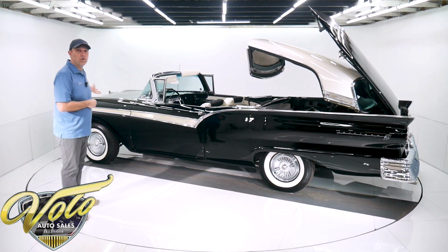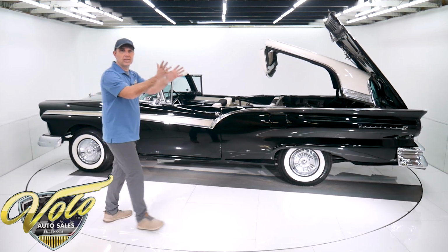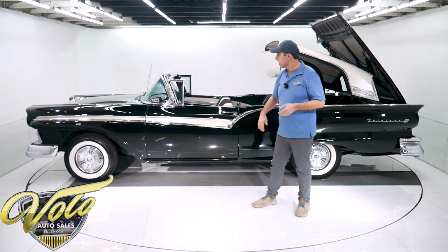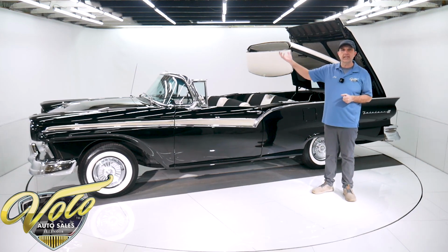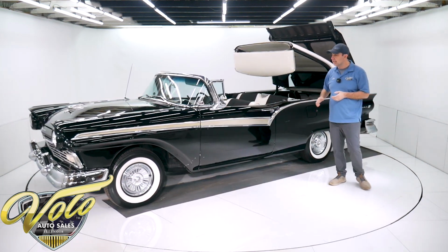Even the bottom of the motor, it's clean. It's not greasy. It's a nice, clean motor. You look up at the side of the block and the freeze plugs, it's all clean. Same thing with the transmission. I think they called it a Cruise-O-Matic in '57, but it's a nice, clean transmission. Drive shaft, rear end's clean.